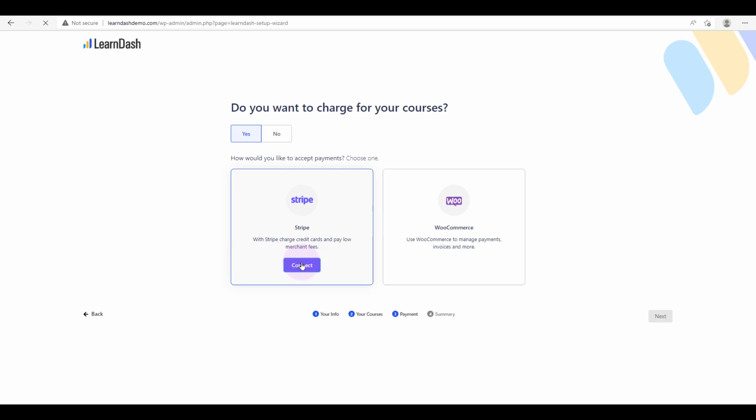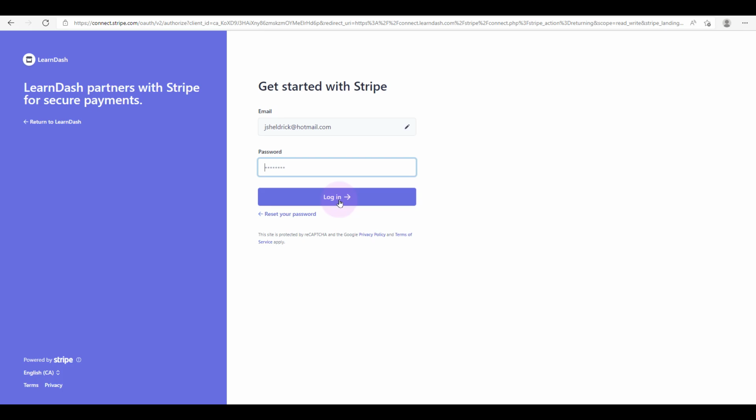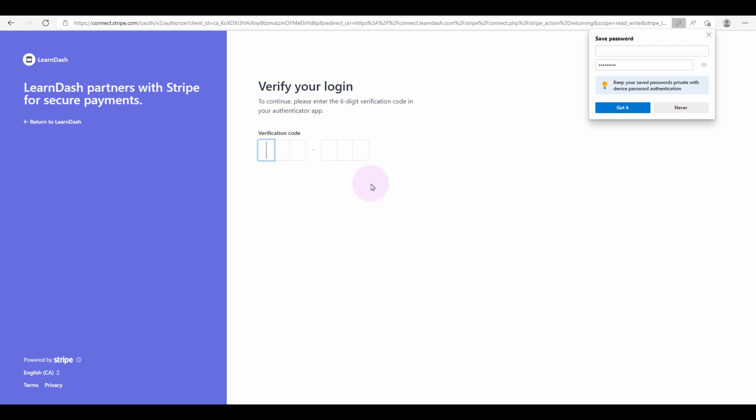All right, so enter the email address associated with your Stripe account. Click Continue. We'll enter our password. Click Login. And now we just have to enter our verification code. I have multi-factor authentication enabled, so I'll have to enter the code now.